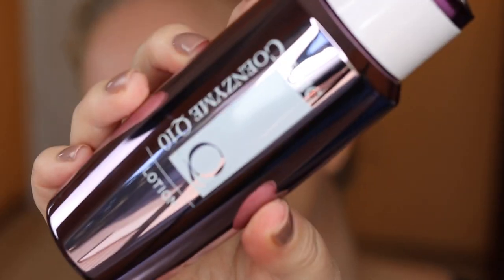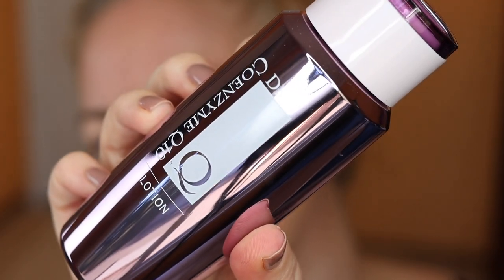Next up is the DHC. This is the Coenzyme Q10 lotion. I also discussed this in the AM video. This is 5.4 ounces and retails for $38. There's something about this bottle. I know this is such a weird comment, but I'm gonna make it anyway. This bottle and the cap are the most satisfying weight. Like, I love DHC. I tend to really nurture my skin. That's my game plan when it comes to my skin.